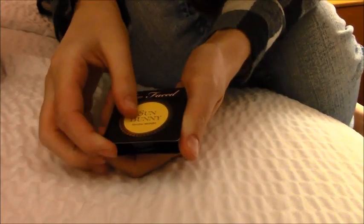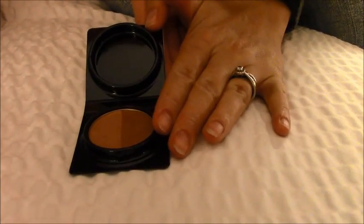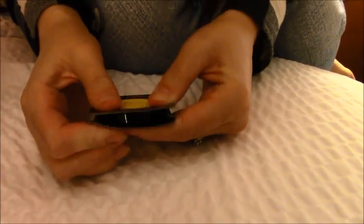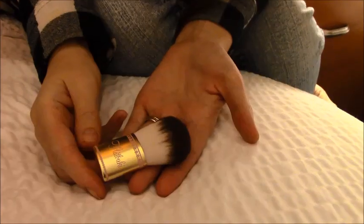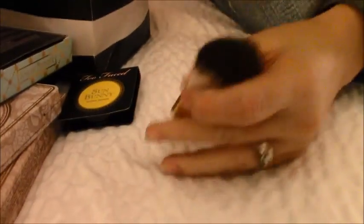And I have a tiny little sample here of the Sun Bunny bronzer. This is a very small version. The bronzer I just showed you, this particular one is available in that size, but I have the mini version. And this is more of a warm type color for summertime. Oh, and also I've got this really cute, tiny, little flat bouquet brush here that I use with the bronzer. The little mini one came in with the sample. Bouquet brush? Kabuki. Oh, kabuki brush. But they call it flat bouquet because it's flat like that, tapered.